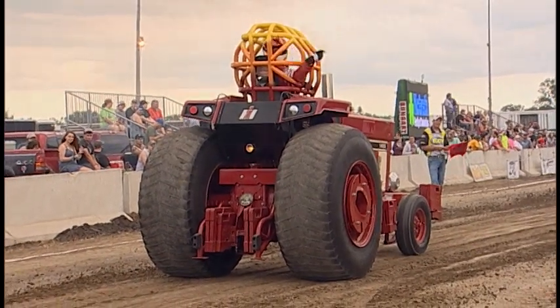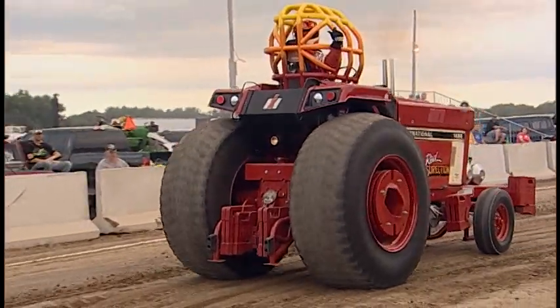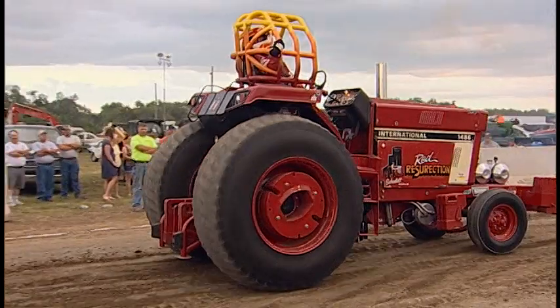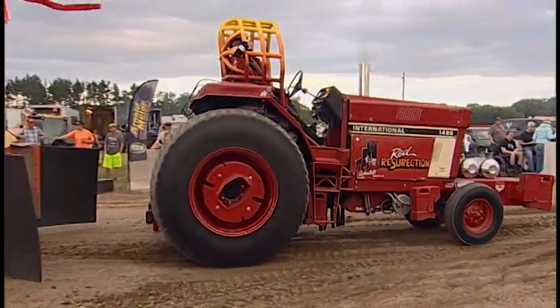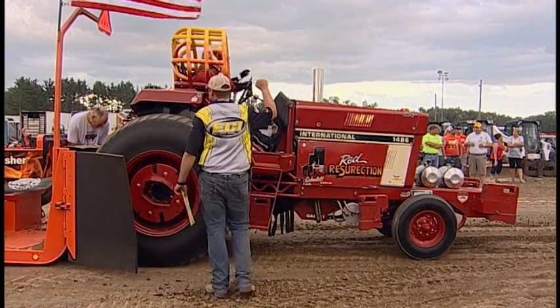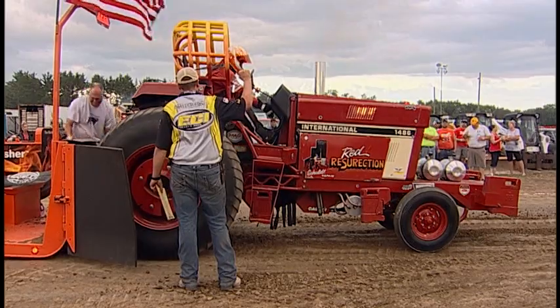Hooking on now is Andy Schultz, 1486 that he calls Red Resurrection. So far sits in second place total points, actually tied for first in total points with a third place finish and a win in Cresco last weekend. Trying to beat 294.08.